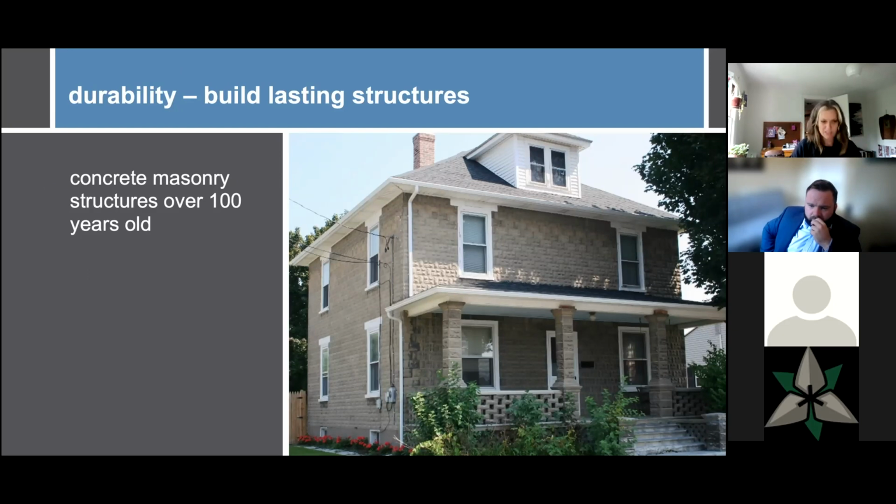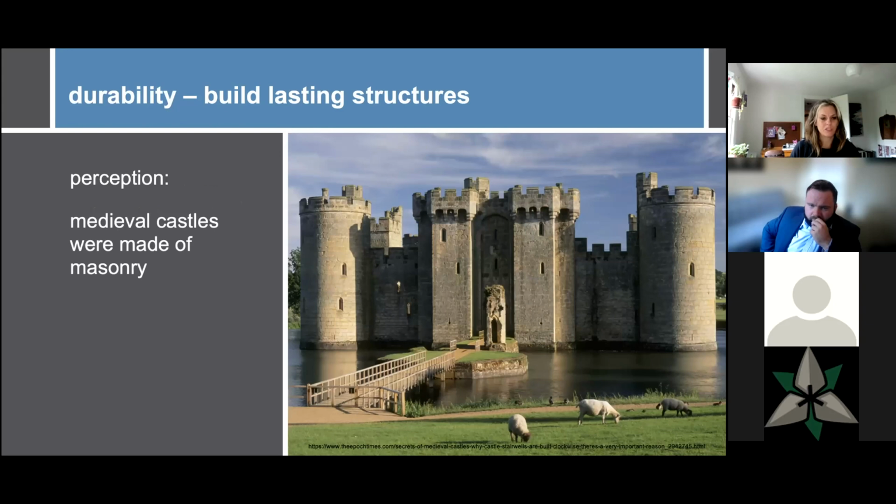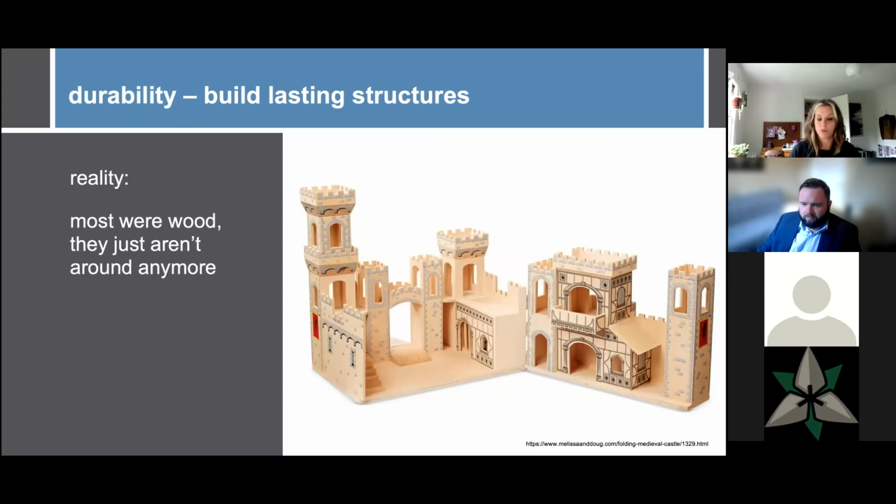Something else: I went to a seminar that was primarily about perceptions, and whether you can really trust the things that you perceive. One example was that everybody, myself included, thinks that medieval castles are made out of masonry. We see them everywhere, in the movies, so that's what we think. But it's really not reality. Most of them were actually wood. They just aren't around anymore. So that really speaks to the longevity of masonry.